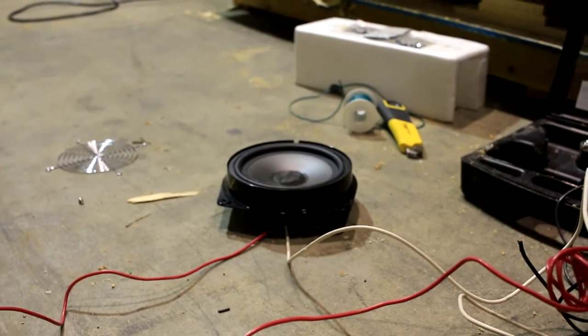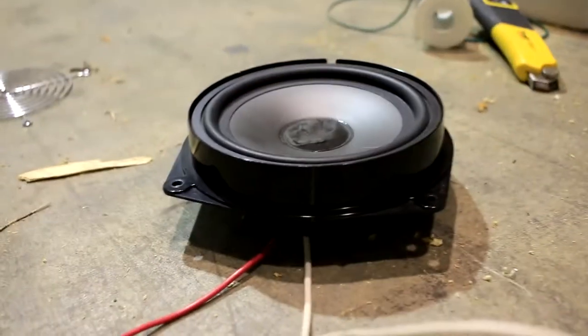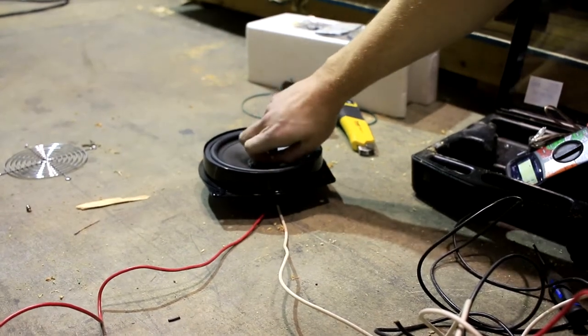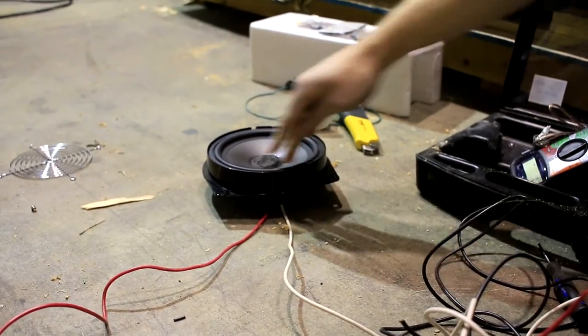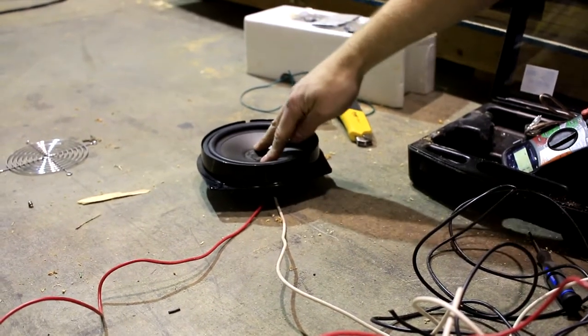That's not very much at all. I just saw it arc. She might have just killed it. The woofer is melted. Like it won't move. What?